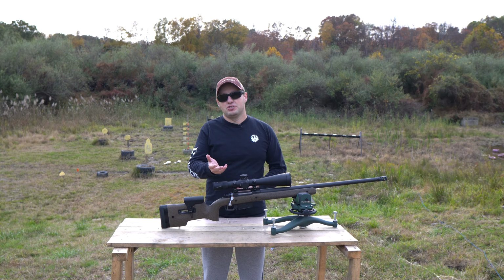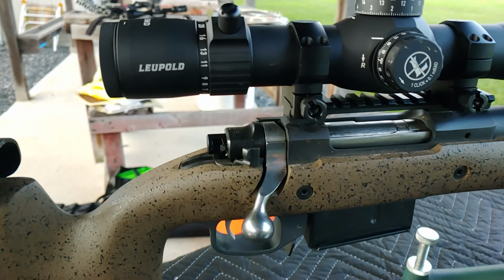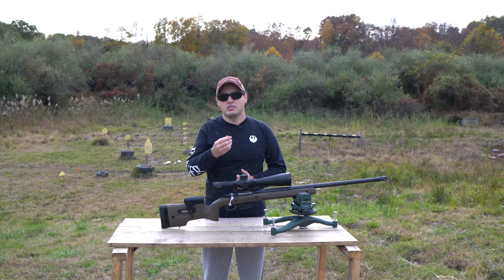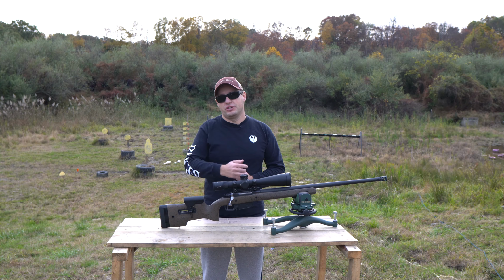One of my favorite features of this action is the 3-position safety. All the way forward, the gun is ready to fire. In the middle position, the gun is safe, however you can still open the bolt. All the way to the back, the bolt is locked and the trigger is safe.